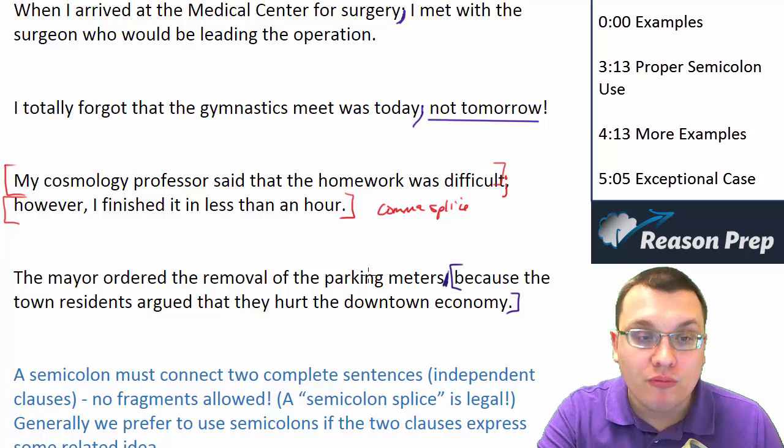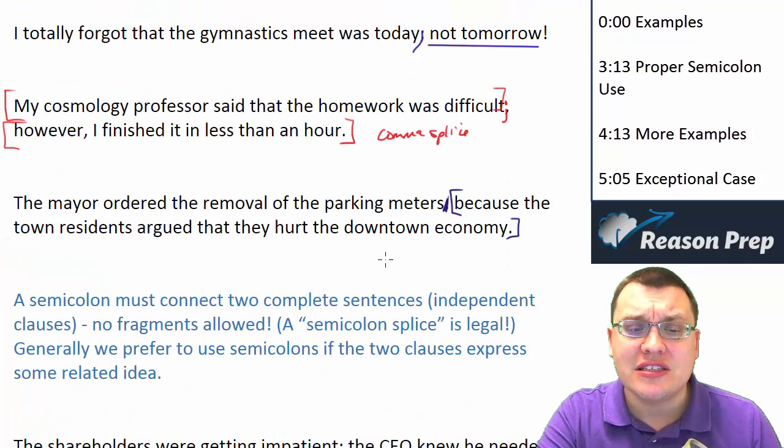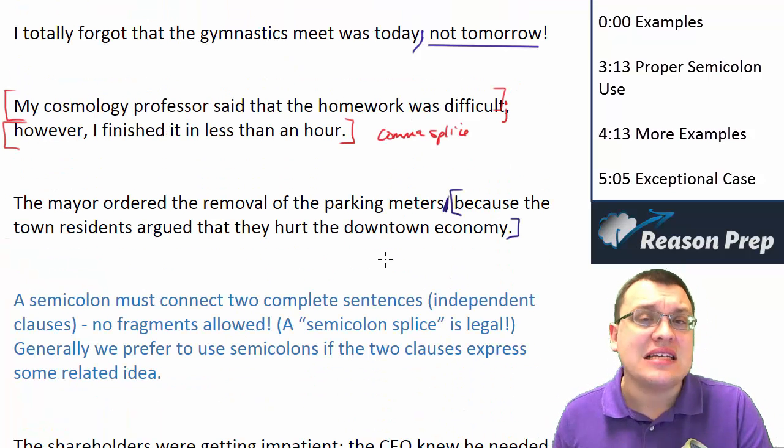So remember, regardless of the details and the specifics of these examples, the main rule is that a semicolon must connect two complete sentences.